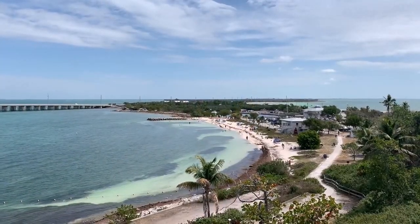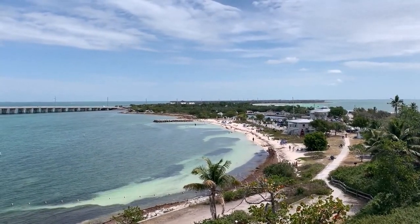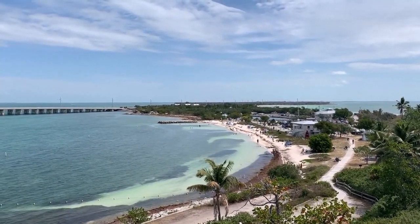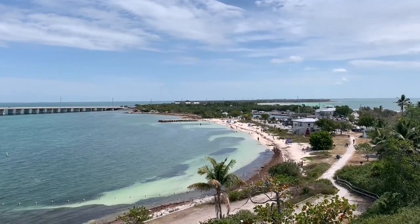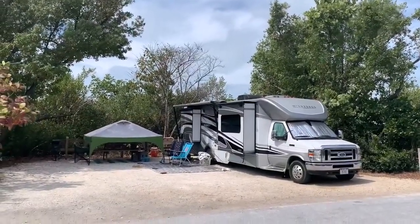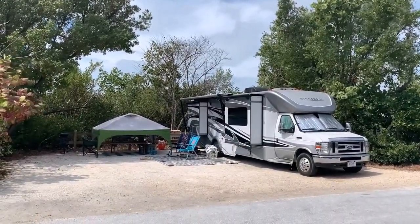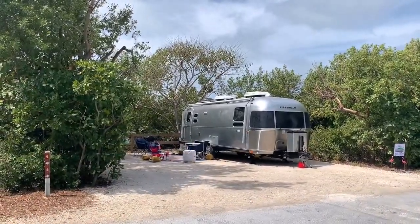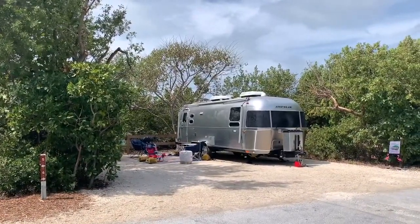I'm going to take you over to the Bahia Honda State Park campground, and I'm going to give you a walking tour. I'll show you my preferred campsites. Site number 1's a nice site. It will accommodate a large Class A. Site number 5, another nice looking site, going down the book. Site number 6 is also big rig friendly, and that's a keeper.